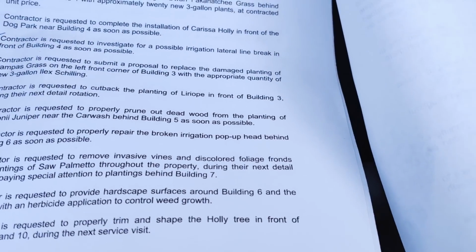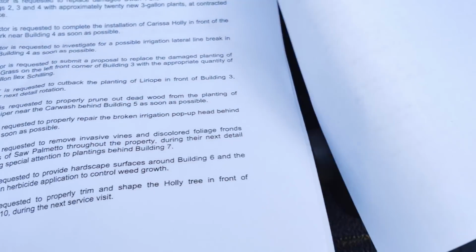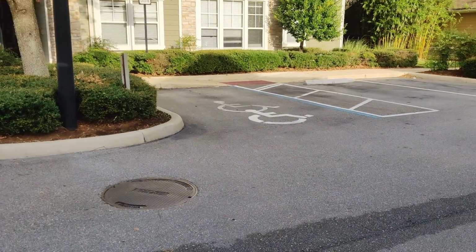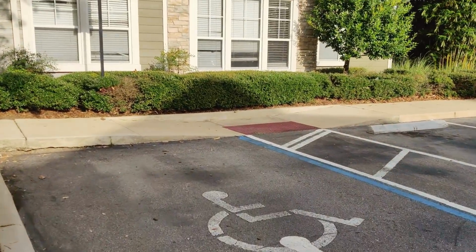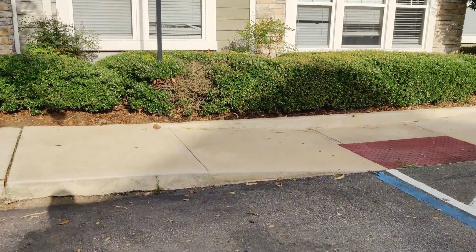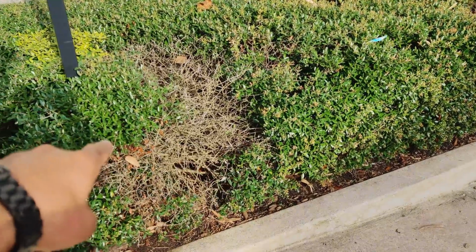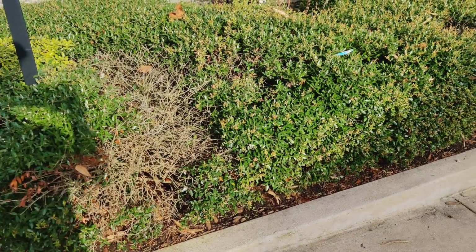I've got to remove dead wood from plantings, a lot of shillings around the building, and you have to go through all of them. So right here, this happens a lot. You see this dead wood right here? I have to go in here and hand prune all this stuff out. Hand prune it out, you know what I'm saying?